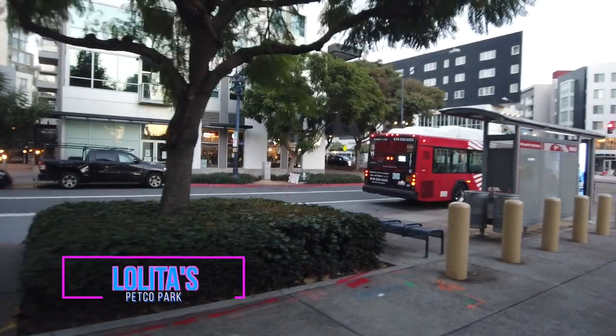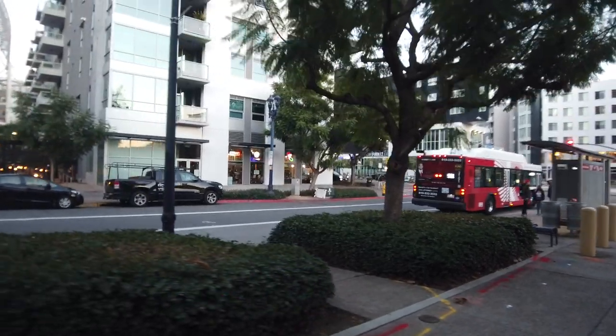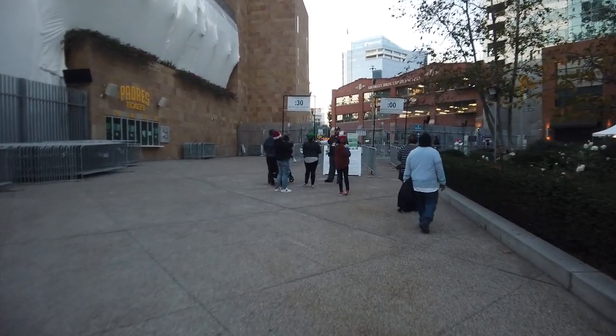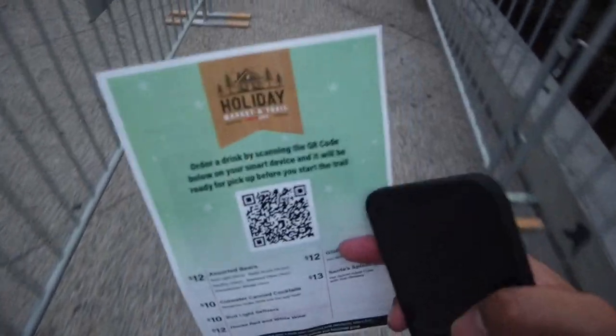Now right across the street is Lolita's by the ballpark. Some great burritos. If you haven't had their Cali burrito, you got to try it out. So since it's timed, if you have a certain time, this is where you go. I'm a 5 o'clock time, so I'm over here. They give you a QR code when you enter, and if you scan it, you can order your drinks and then just go up to the stall when it's ready.